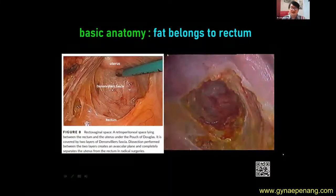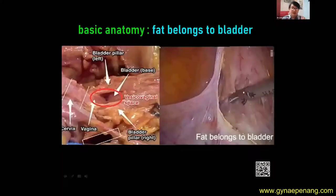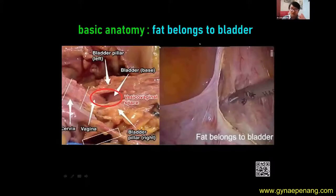And how about the front? The front is the same. Fat belongs to the bladder. As you can see, here is the bladder base, and here is a bit of fat, here the vesicovaginal space, and here is the cervix and vagina.